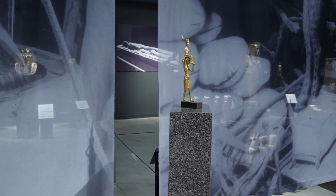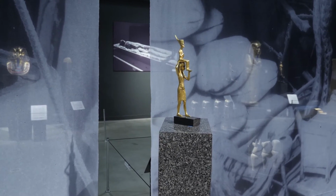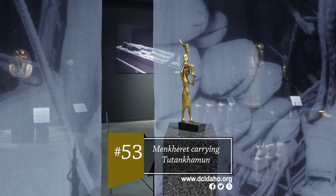Men Chariot, reverently bearing aloft the pharaoh in his mummy shroud, in the journey before death.